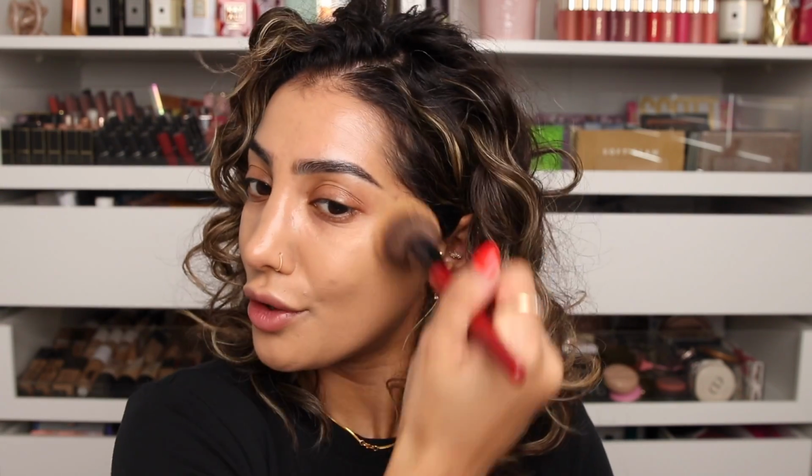I love how this just looks so natural, just the right amount of coverage for everyday makeup. Can we just take a minute to appreciate how skin-like that looks? That honestly looks like skin. So yeah, I'm loving skin tints at the moment. Let me know if you want me to do a full video on my favorite skin tints because there are a good few options out there at the minute.